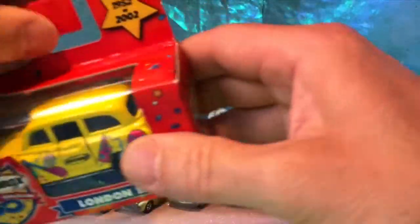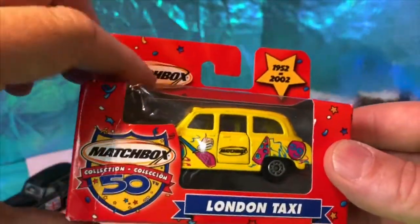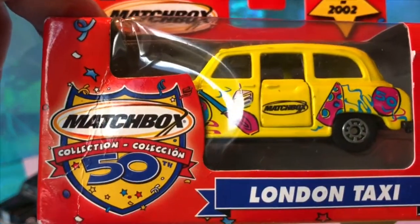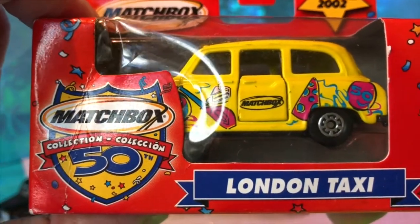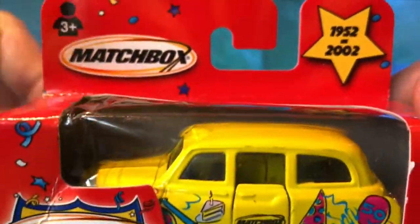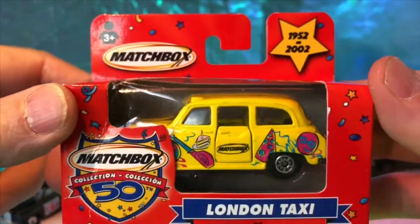I was at a car boot sale the other day and picked up this. It's got a bit crinkly actually. This is a funny old piece. This is celebrating Matchbox 50th. London taxi. Now here's the anomaly. Who can spot it before I say it? Ooh, we're gonna have a look at the back.